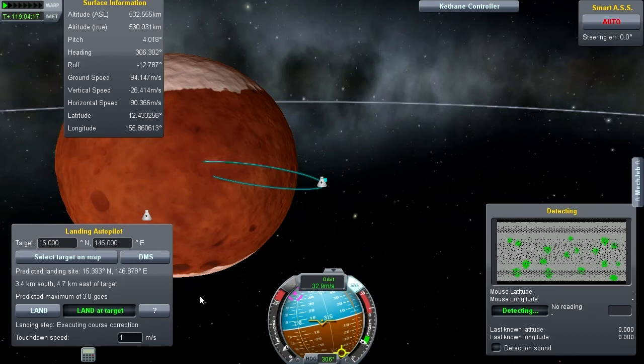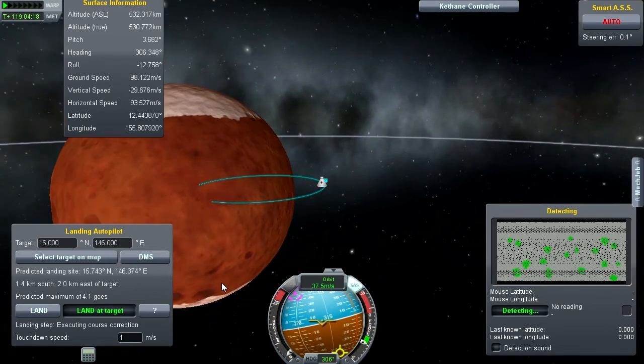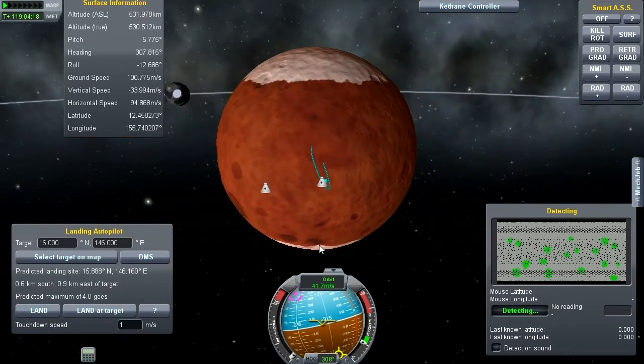And as we get down lower, closer to the surface, the Kethane detection will kick in and start telling us that we are over a Kethane deposit. Okay, it looks to me like it's got us pretty much on target. So we'll disengage that.